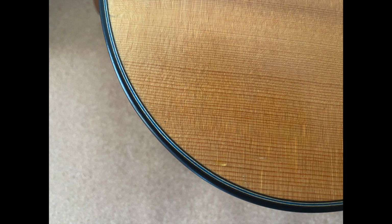Now the binding on this guitar is made of ebony. It seems like, judging by the different Jacobsons that I have played and own, if the back and sides is made of Brazilian rosewood, Paul would use ebony binding. If it's an Indian rosewood back and sides, he would use Indian rosewood binding.